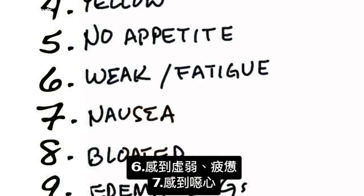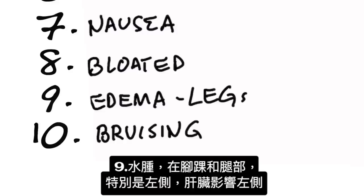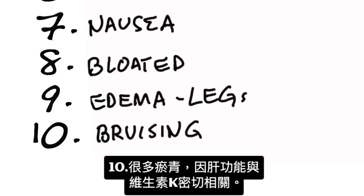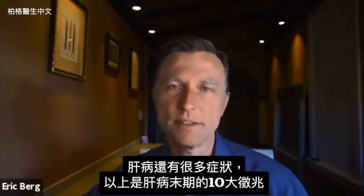And number six, you feel weak, you feel fatigued. Number seven, you feel nauseated. Number eight, you're going to get bloating, especially every time you eat. Then we come to nine, edema in your ankles and your legs, especially on the left side, because that's where your liver is. You'll get it on both sides, but mainly on your left side. And lastly, you'll get a lot of bruising going on because the liver is intimately involved with vitamin K. And there's a lot of other symptoms with liver disease, but these are the top 10 signs of an advanced liver disease situation.